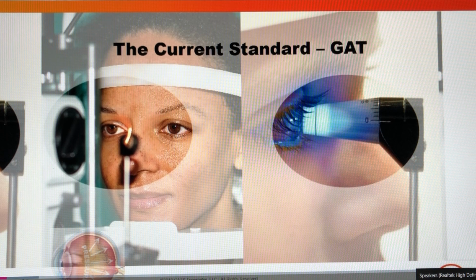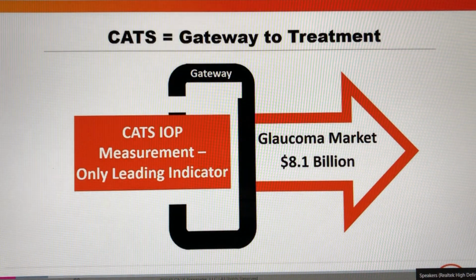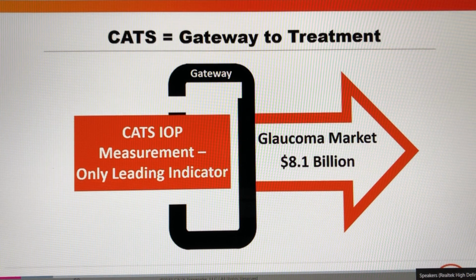Glaucoma is the leading cause of preventable blindness here in the United States, affecting 3.3 million Americans, and this translates to 80 million people worldwide. Yet half of these people remain undiagnosed. The standard of care for measuring IOP has been, during our careers and lifetimes, Goldmann applanation tonometry. The exploding U.S. glaucoma market is presently $8.1 billion in new drugs, new devices, implants, MIGs, etc.